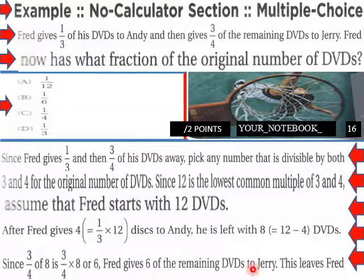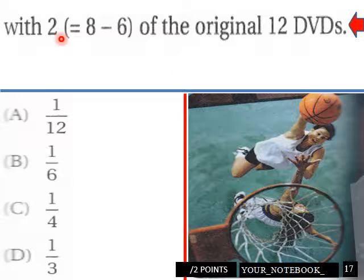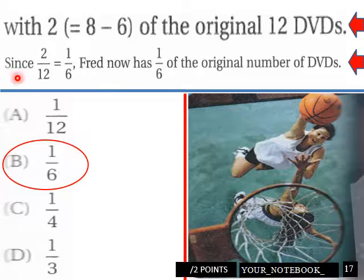Fred gives away 4 of the DVDs, then gives 6 of the remaining DVDs, which leaves Fred with 2 of the original 12 DVDs. So 2 over 12 equals 1/6. Fred now has 1/6 of the original DVDs. So what you're searching for is an algorithm for the problem. This is a specific problem that you're being asked, solved by using an analogous problem, and that is a pretty good definition of an algorithm.